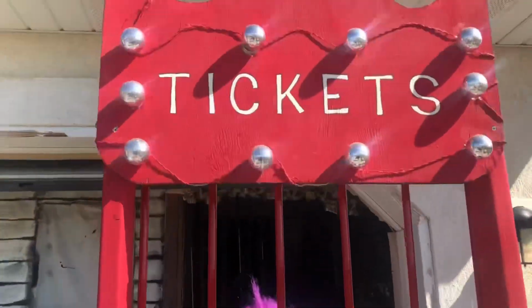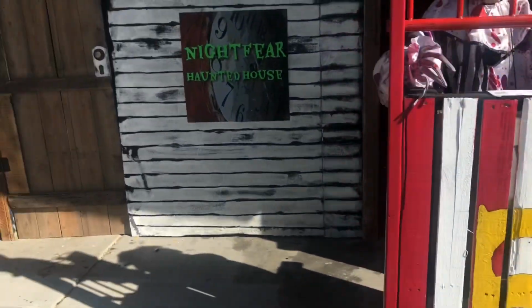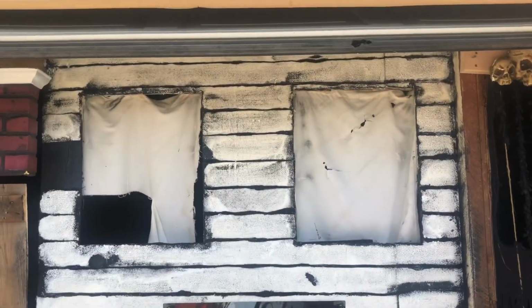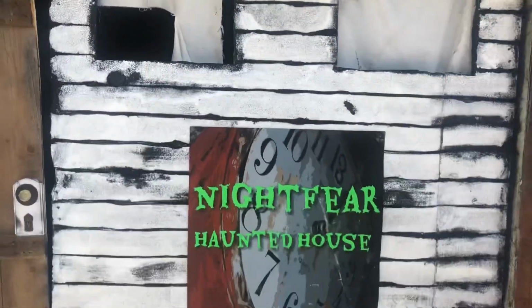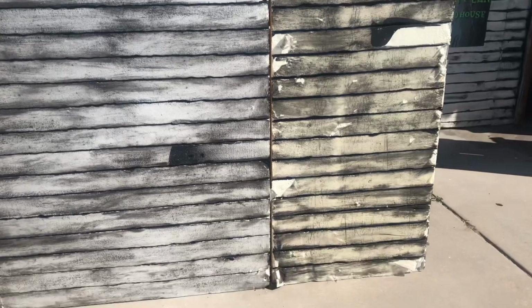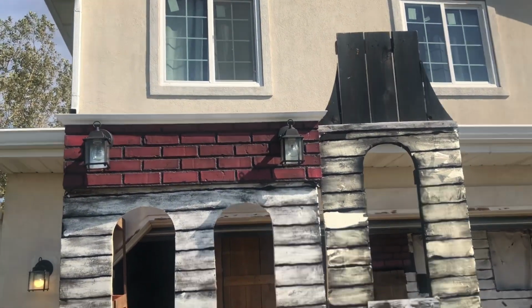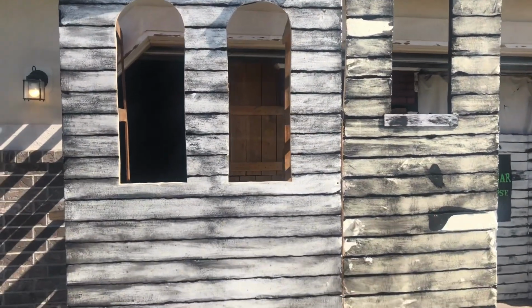So here's our ticket booth where you come up. And there's our clown guy in there, but this is where donations are. And if you come over here, this is the front of the haunted house. It's in my garage, as you can see. But here's the front, Nightfear Haunted House. Let me step back for a second, and here's the facade that I've built. And these lights actually work and everything. And I've got another green glowing light under here at night.